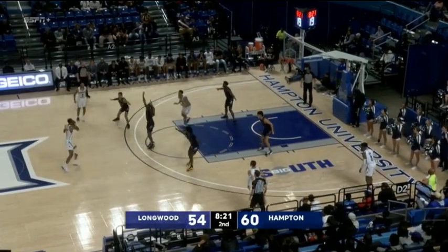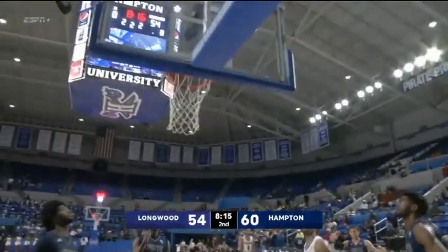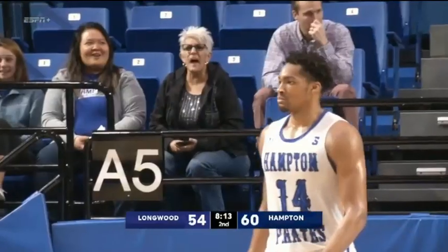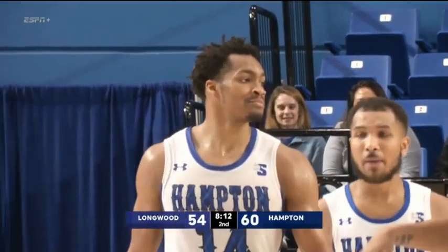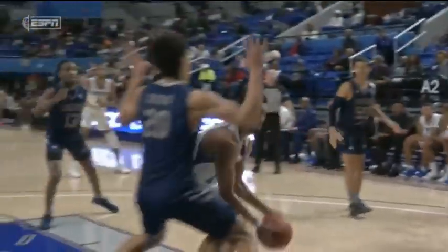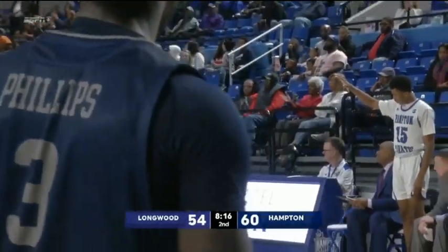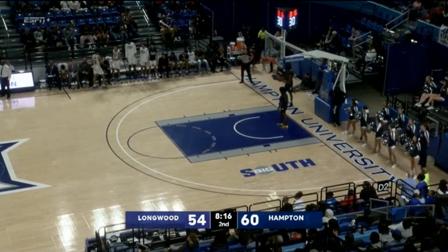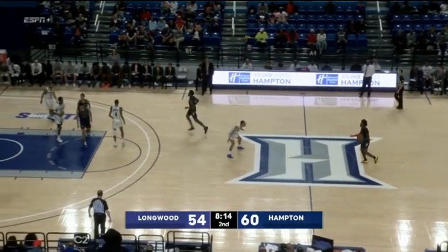Merrill Jr. to Hextall. And we got a charge on the play. And the foul will be on Ben Stanley. That's his fourth. So Stanley has to be careful. Here with a nice pass from Morrow. Looks like Cintron was there. Just there and his feet were still. And Stanley has four fouls, so you gotta be careful. He's an important piece to the Pirates.